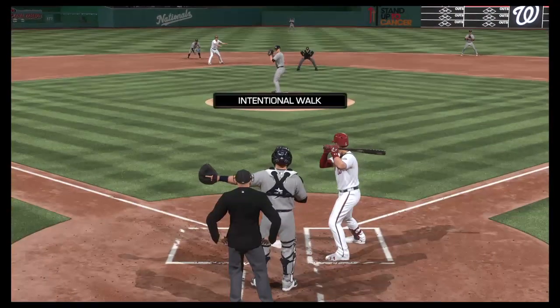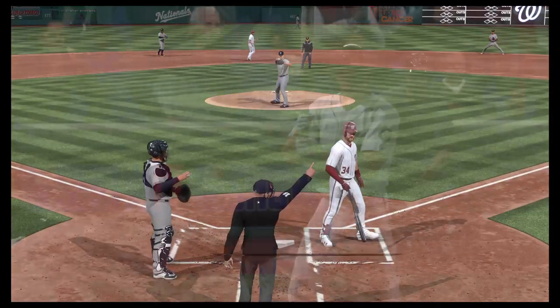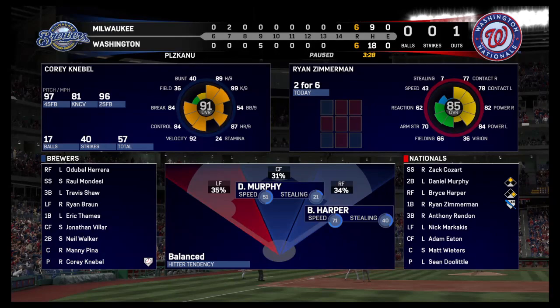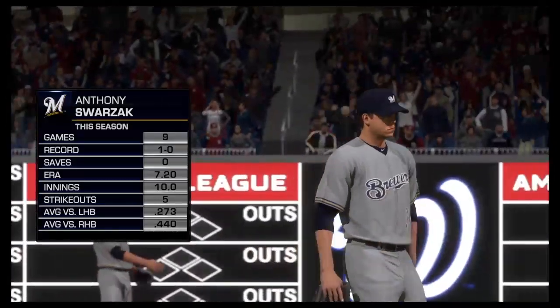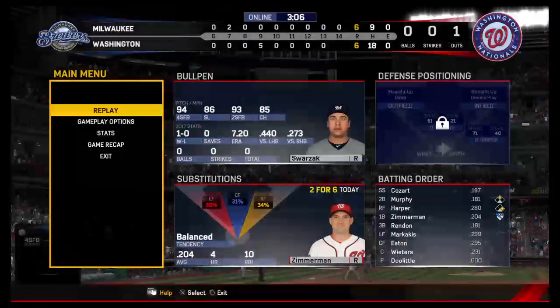Digging in, Bryce Harper. He struck out swinging in his last trip to the plate. And here's ball 4 now on the intentional walk. So that'll set up the double play possibility with 1 gone. Anthony Swarzak is going to finally make an appearance in this one as he'll take over in the 14th inning. Number 36, Anthony Swarzak.